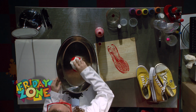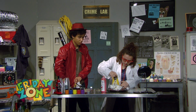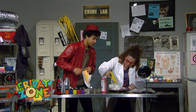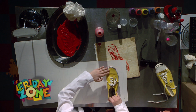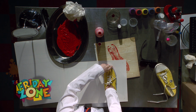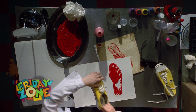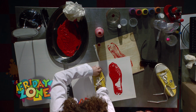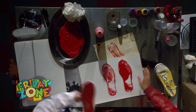We're going to lightly dip the shoe in paint. And then we'll stamp it on paper. Oh, that one's a little messy. Let's see if this one comes out any better. That was a good call. There we go. Now let's do it with the other shoes.